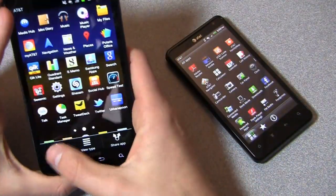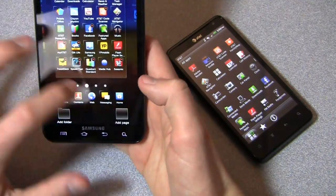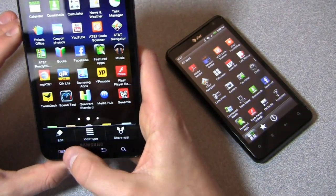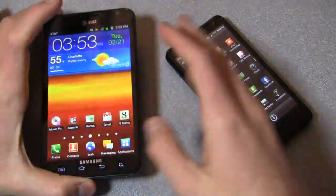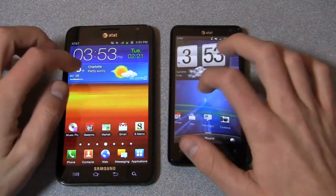You can go into settings, you can edit, and we'll switch that around, and I can add folders as well, and this is where I can customize my home screens and make it easy to access those. I'm going to go back to view time, but I'm going to do an alphabetical grid because I'm a stickler. I like my icons to be alphabetical, so I'll change that back. But like I said, 7 home screens with some decent personalization choices on both of these devices.